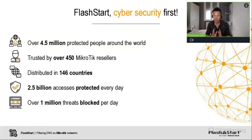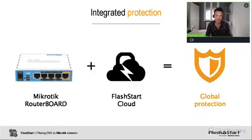Consider that we do not sell directly, so we only sell through partners, ISPs, MSPs, system integrators, resellers, and it's a promise, you will never find FlashStart in direct competition with you, because we never deal with the end user. It's a very important guarantee for your business.